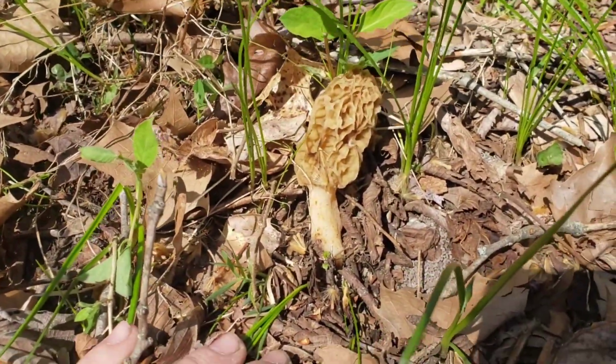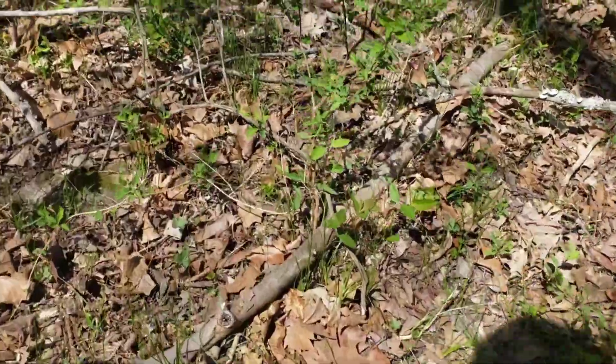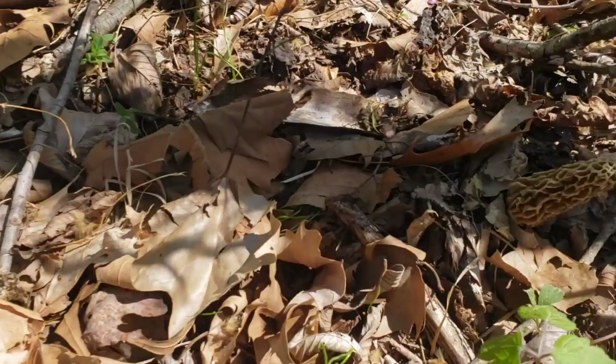Another pretty decent looking yellow morel. And if we go right over here, I'll show you guys the one we left last time. It is substantially bigger.